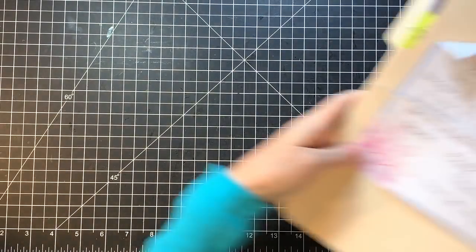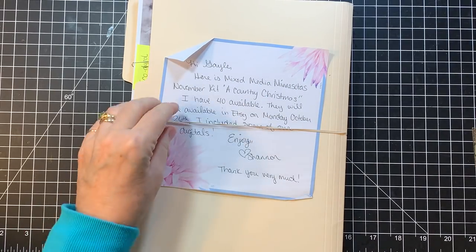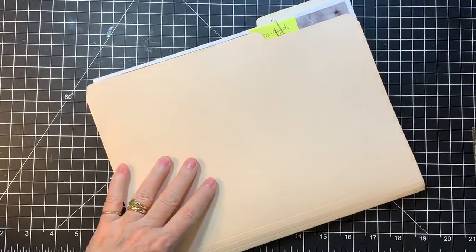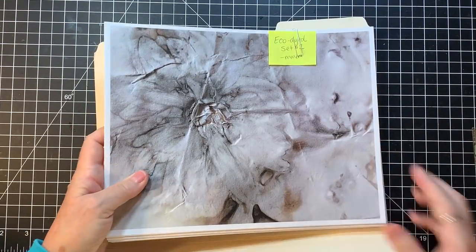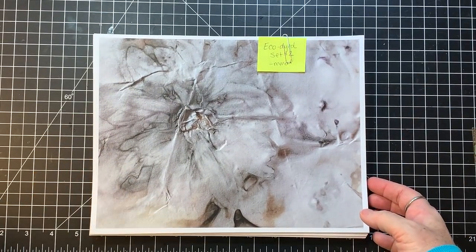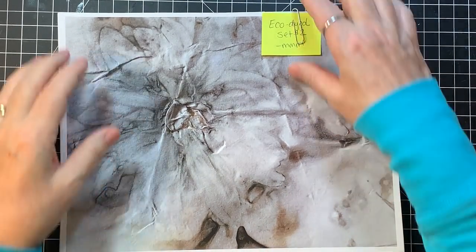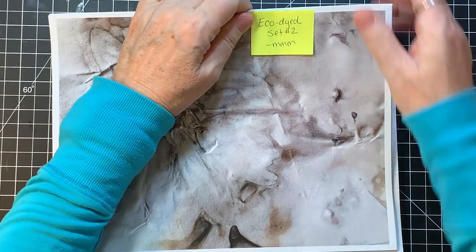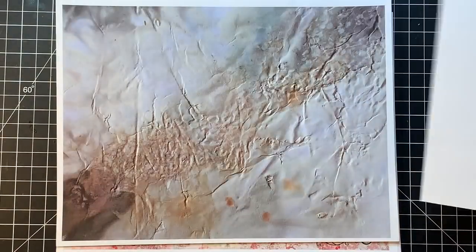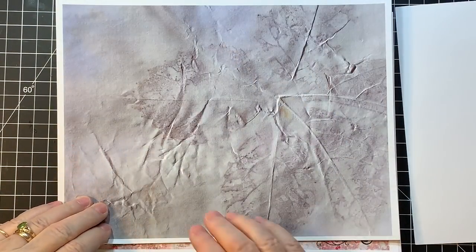Okay, and then Shannon as well sent some of her digitals from her shop. So let's take a look and see what all she sent there. Let's see, maybe I'll zoom in a little bit more. There we go. Okay, so this is Eco Dyed Set 2 here. That's cool how she did the crunchy paper. Yeah, that's really cool.